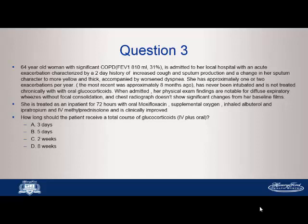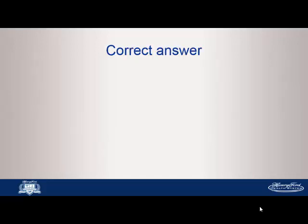The question is, how long should the patient receive a total course of the glucocorticoids, meaning IV plus oral? A, 3 days. B, 5 days. C, 2 weeks. D, 8 weeks? 5 days. Five? Yeah, 2 weeks. 2 weeks? Other votes? So between 5 days and 2 weeks. Correct answer is 2 weeks.